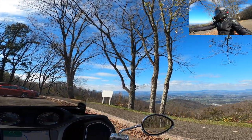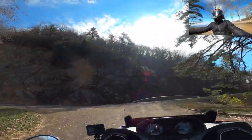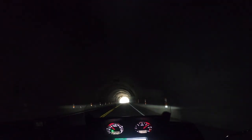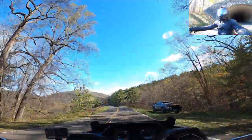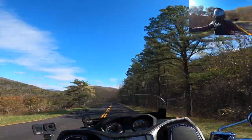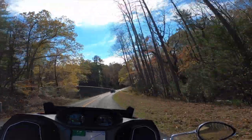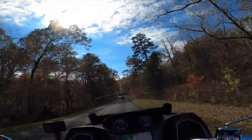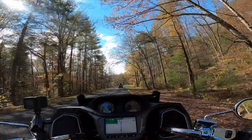Heated grips are in effect. Oh, so nice. So nice. Should have gotten heated underwear and socks. Oh, I am a child. I love it. 49 degrees. Yay. That won't last.